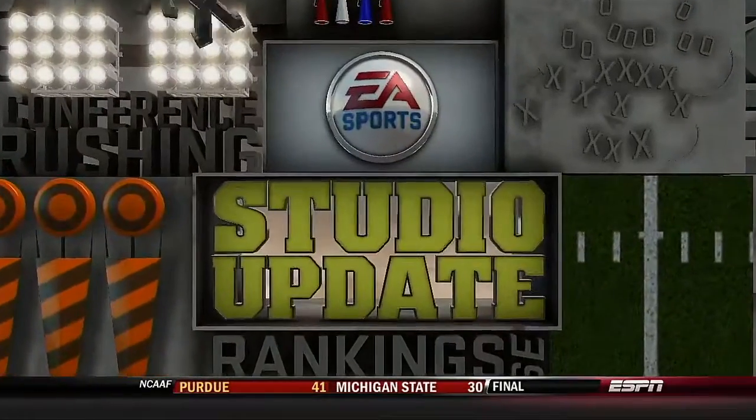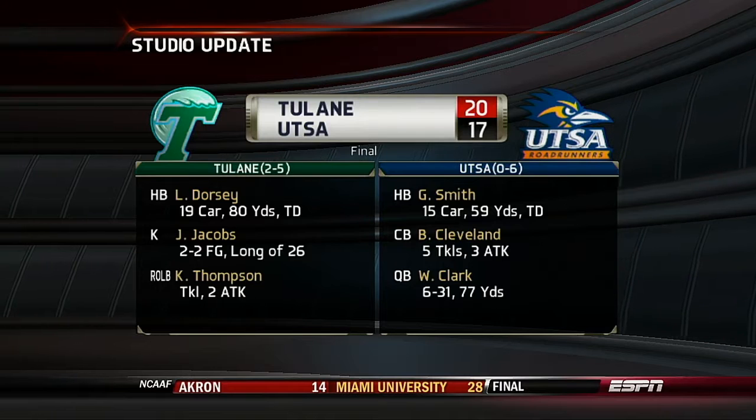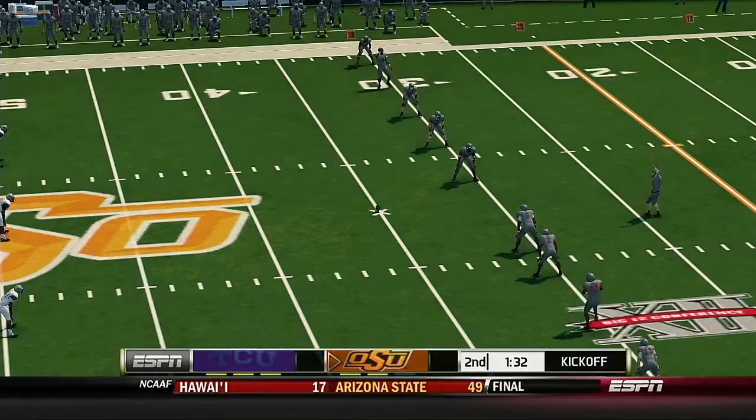Let's get an update now. Here's Reese Davis. Reese. Off we go to San Antonio. This game was so tight, every play seemed to be of the utmost importance. The Green Wave finish on top, 20-17. All right, thanks a lot, Reese.